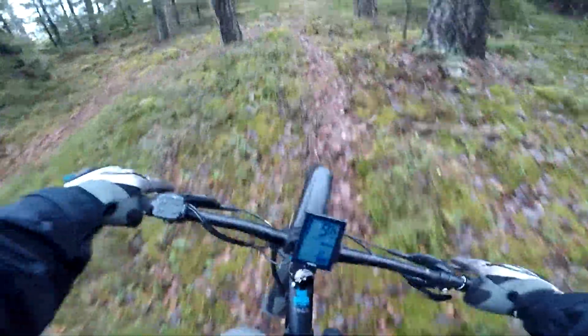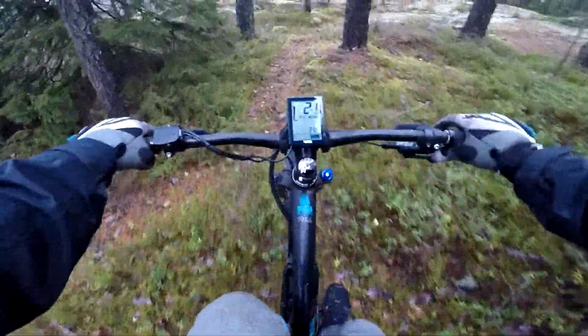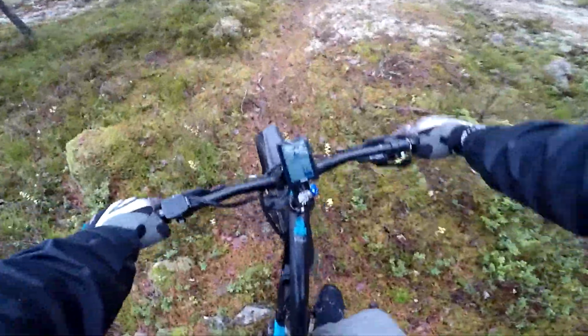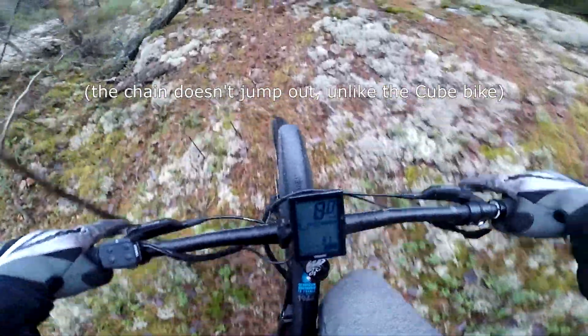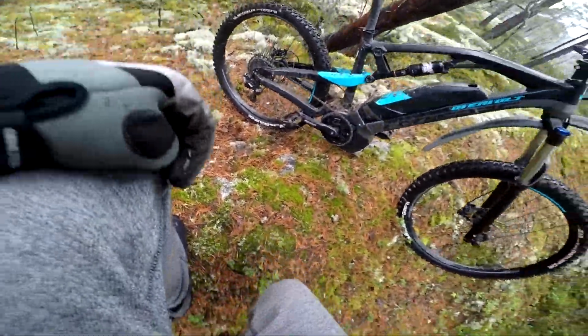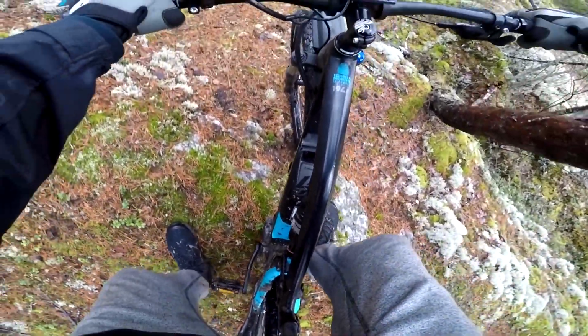Okay, now I lost speed here, but we'll see if I can make it in this high gear. I don't even have turbo mode. I don't know if you can see how steep this hill is, but this doesn't look so steep on the camera, but it is. It's quite nice shifting gears when it just eases off the power so smoothly and it never jumps out. Well, I don't know how many millimeters that is. 27.5 inch wheels still go over that. When I sit on the bike, it scratches there.